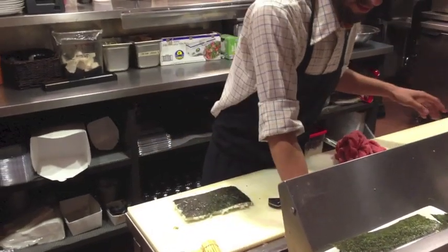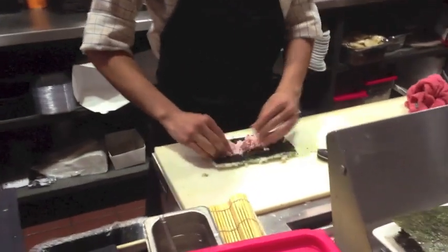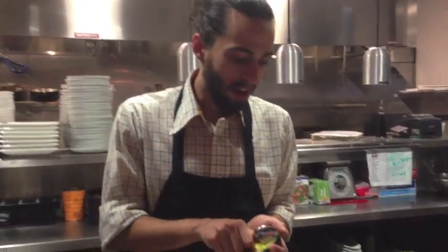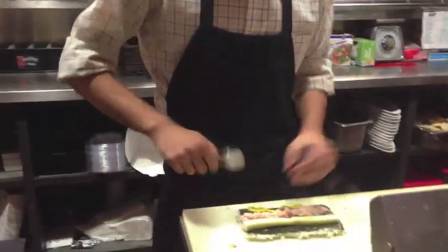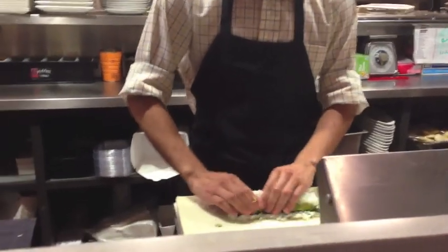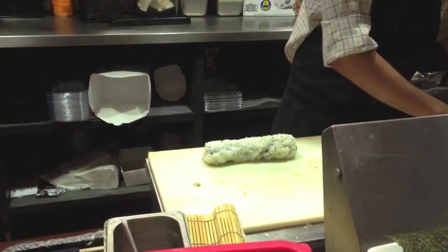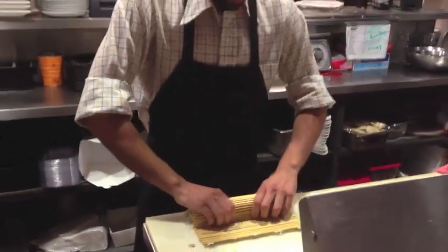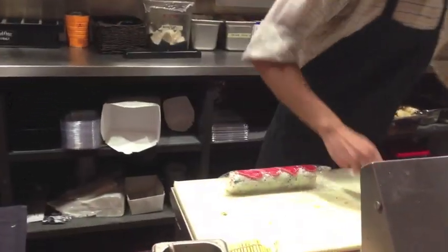So we got the rice on. That's the seaweed stuff. Is it always imitation crab? Some people do full crab sticks. It's not very common. People like the imitation better. Yeah. He is the head sushi chef, yes. Head sushi chef. This is seared tuna. Oh, so that's how it's perfect, huh? Comes out.